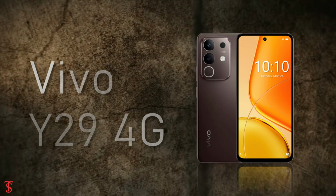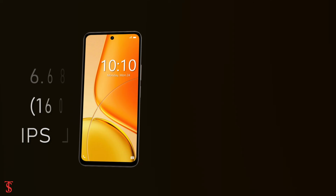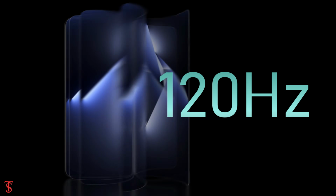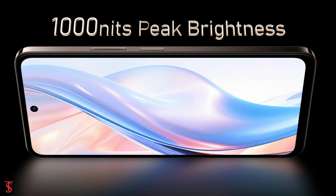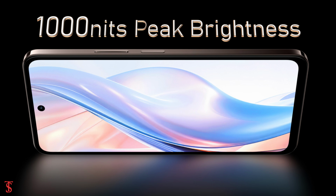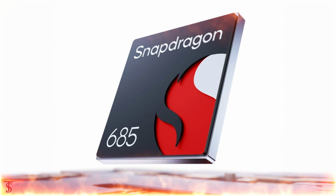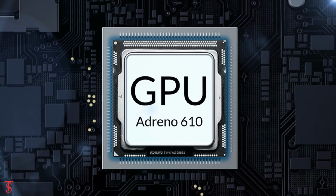The Vivo Y29 4G features a tall 6.68-inch HD Plus display, with up to 120 Hz refresh rate and up to 1000 nits of peak brightness support. Under the hood, the phone comes powered by Qualcomm's Snapdragon 685 chipset, paired with Adreno 610 GPU.